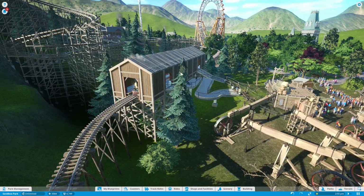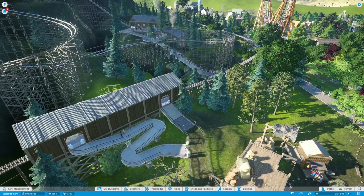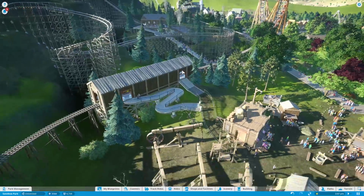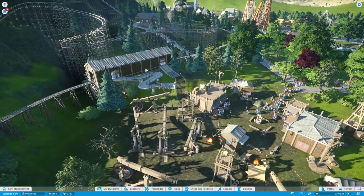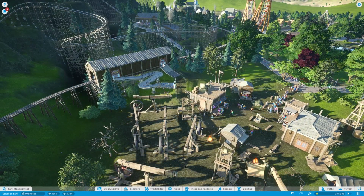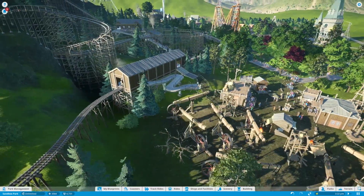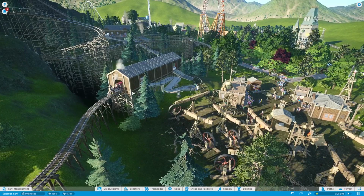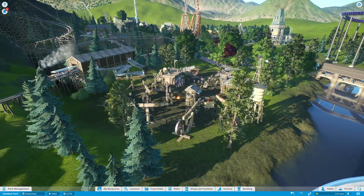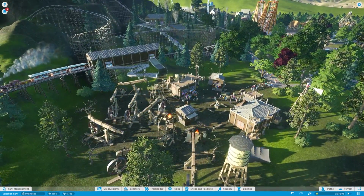So I put another stop over here. Not extremely useful because our first stop is back here. I've added more trains to it as well. So this is an extremely useful setup, and I think the idea is you want to be as efficient as possible with these. To have it like one here, maybe ideally one over here to help people travel great distances.